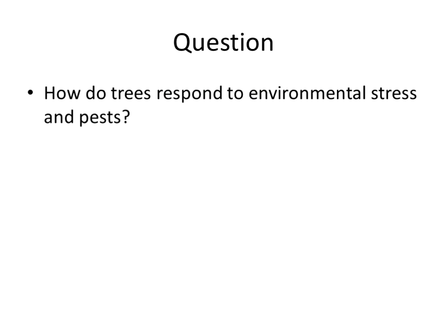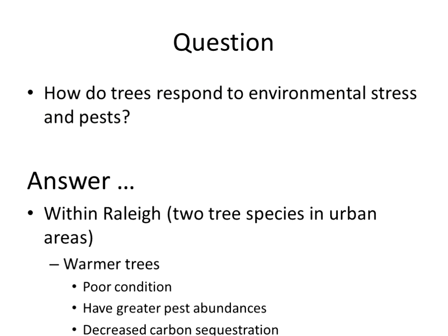All right. So the question we're hoping to answer with the Citizen Science Project is, how do trees respond to environmental stress and pests? And that's going to hopefully allow us to predict the effects of climate change and urbanization on carbon sequestration, but also on tree condition, and trying to understand what plants we can plant in the right places. And so we sort of have an answer, at least within Raleigh in these urban areas, and we found that these warmer trees were in poor condition, had greater pest abundances, and also decreased carbon sequestration.